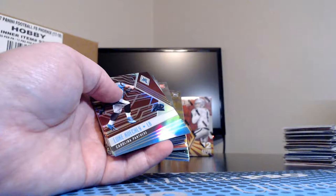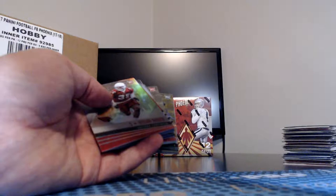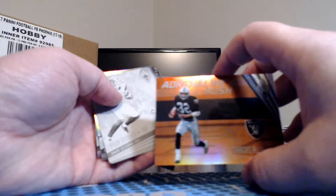Non-numbered Tom Brady, triumphant. Luke Kuechly, numbered 239 of 299. Doug Baldwin, that's just the regular hot pack. And Isaiah Crowell, the same. Budda Baker, non-numbered rookie. About a 101 printing plate of Cooper Kupp right behind the Adrenaline Rush Marcus Allen.